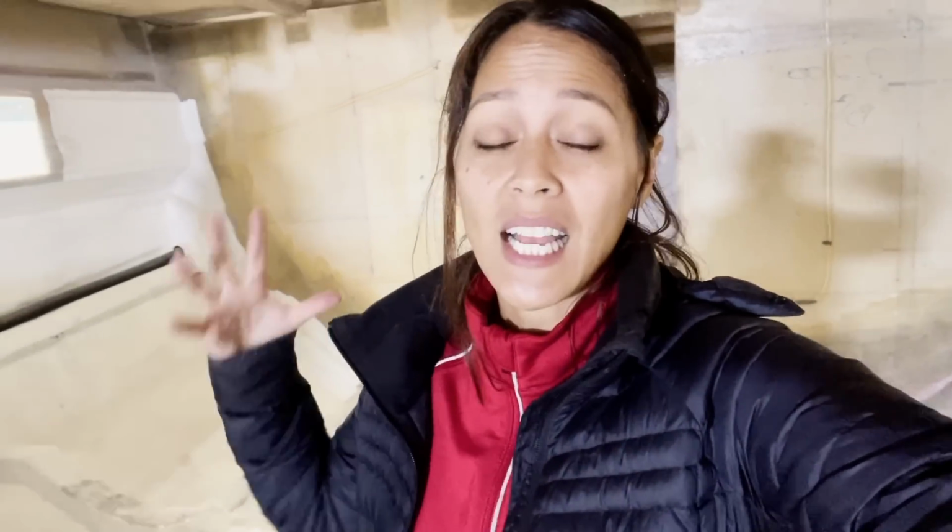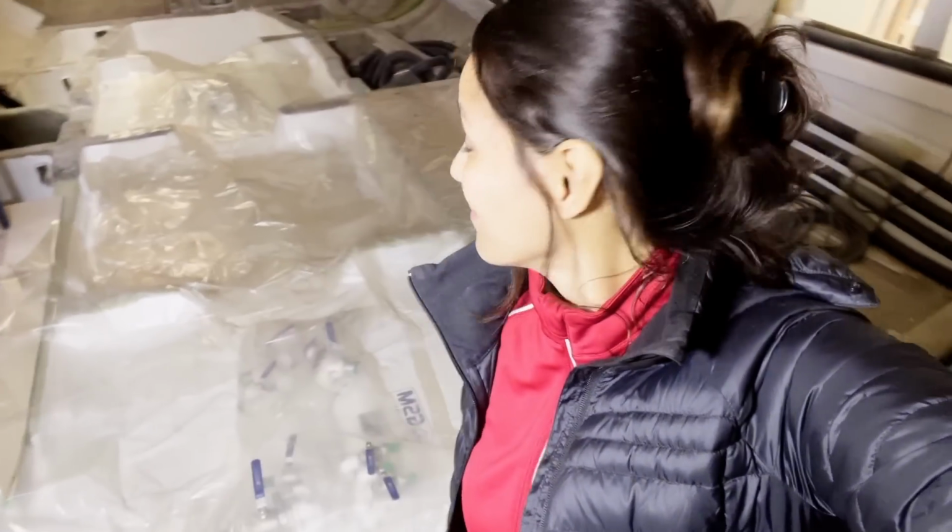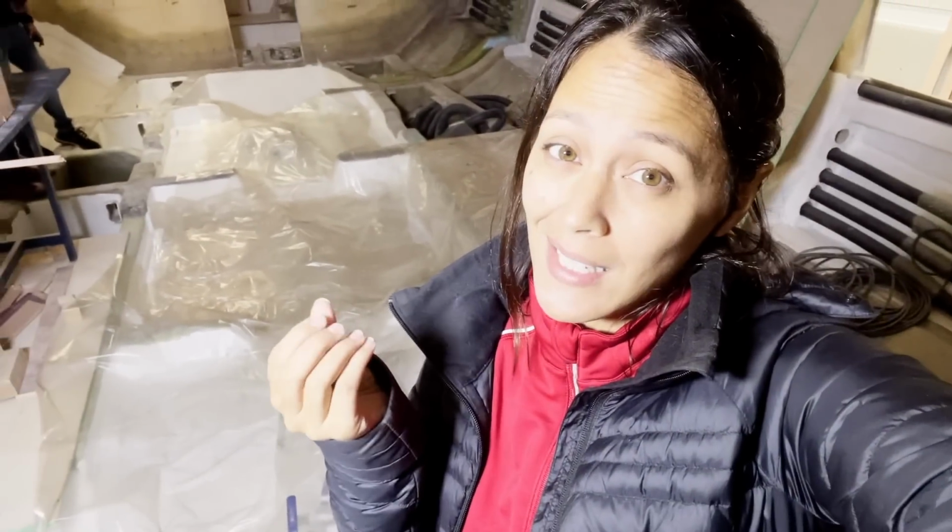We are inside a raw hull where they're just putting up the bulkheads now and building just the structure. And I am standing on top of a 1,320 gallon tank of gasoline that makes this power yacht run. That's a lot of money.